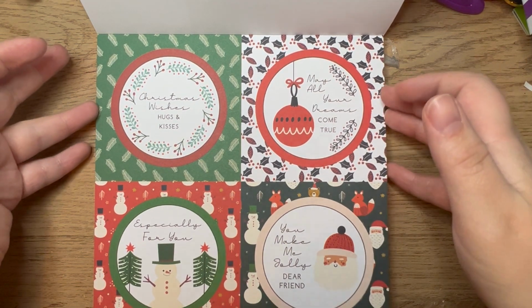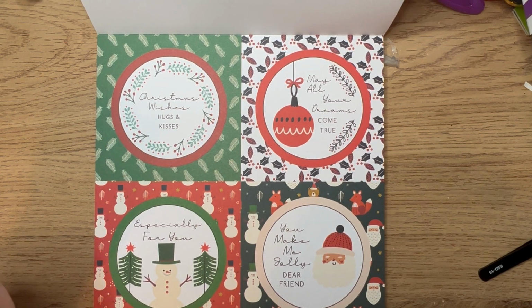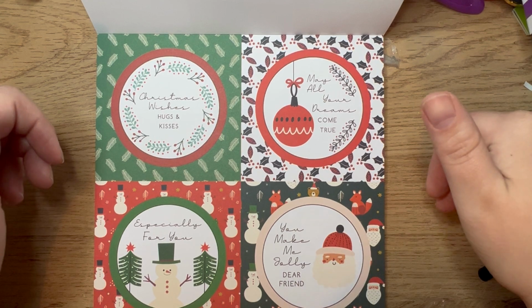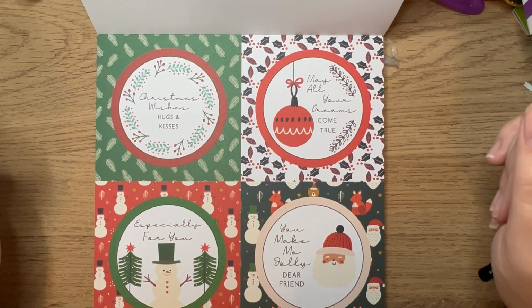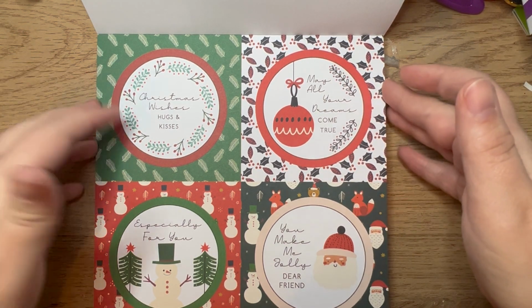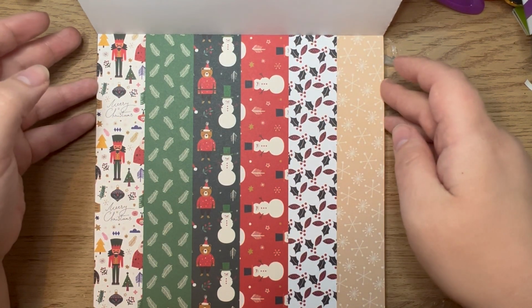We've got these beautiful toppers. I mean, these don't need anything, if I'm perfectly honest. These have your little sentiment: Christmas wishes, hugs and kisses, may all your dreams come true, especially for you, and you make me jolly, dear friend. Cut that into 4. You can mat that onto some plain coloured cardstock if you want. You could pop it onto some mirror card if you wanted. Or you could literally just put these on a 4x4 card. Maybe add a bit of jewel, bit of gem, something a bit sparkly, but that's your card. You don't need any extra sentiments or anything. I think they're perfect.